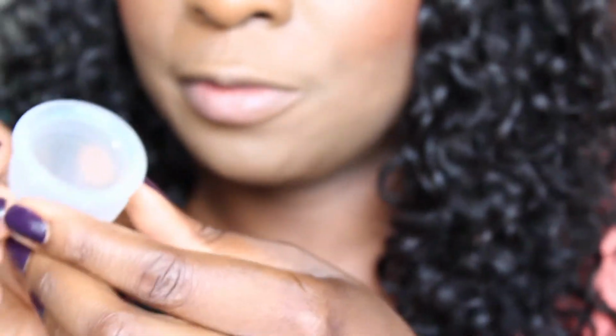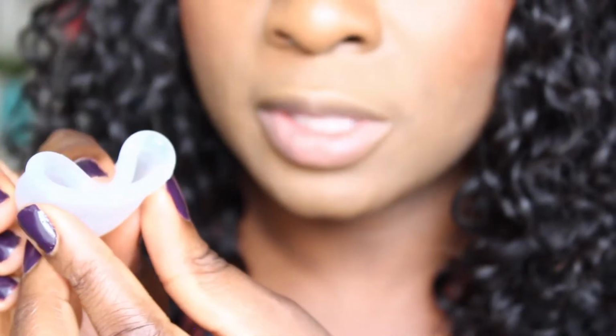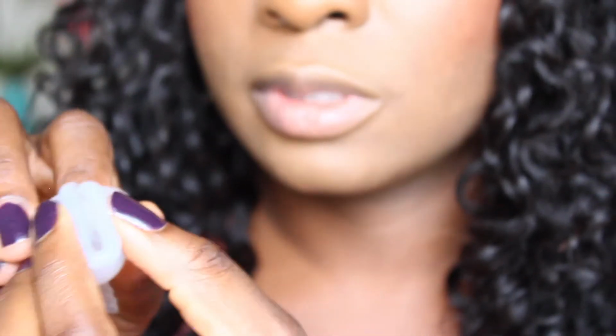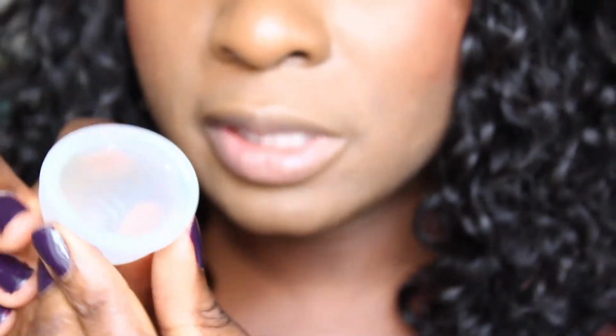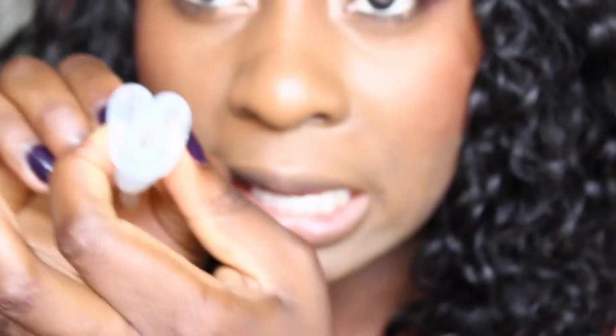I've seen definitely very many different ways of applying this. And I see that you either fold it like this. And let me zoom this in one more time. So I've seen that you can either fold it halfway through, like this, and insert it. Or I've seen people do this, just like this, and pop it in. I'm leaning towards this because Just Kelly was saying that she was able to position it a little bit better like this. But I'll try it out and I'll let you guys know.